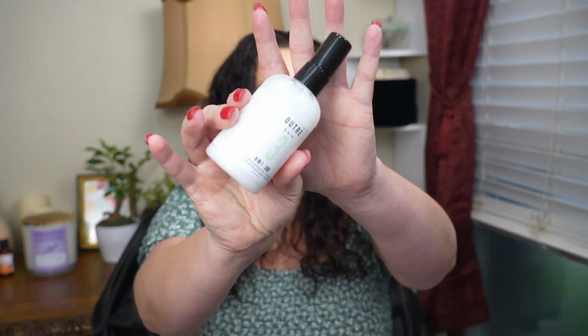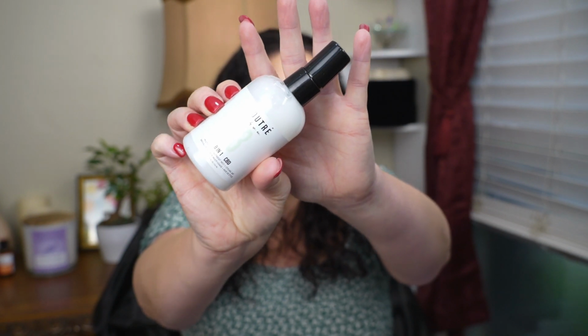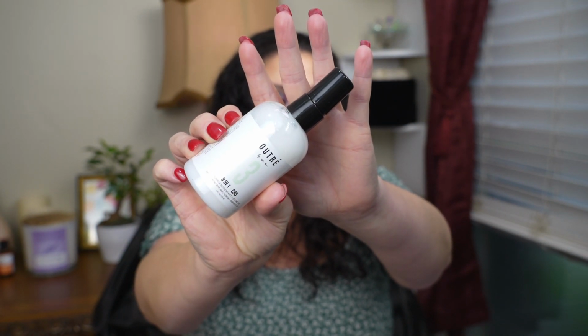So the next item and the last item in this box is from Outre. I haven't heard of this brand before. I don't think I have. It says it's an 8-in-1 plus CBD leave-in conditioner. This leave-in conditioner packs 8 powerful benefits into one, enhances body and manageability, detangles hair, fights frizz, protects hair from environmental damage, balances moisture, and adds nutrients to refresh hair and add shine.